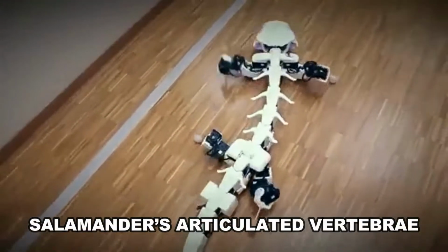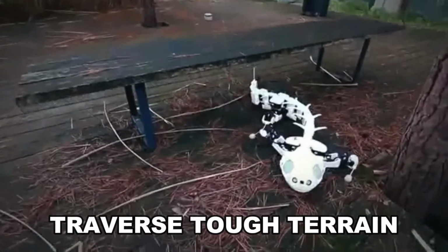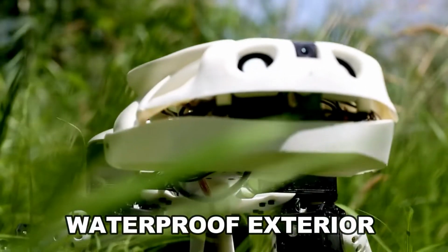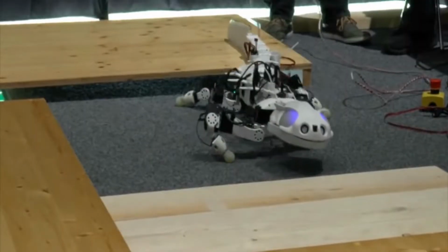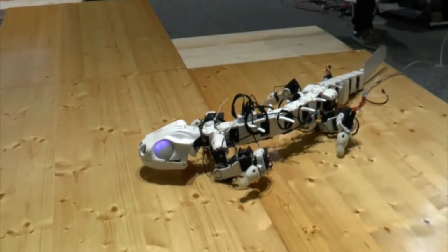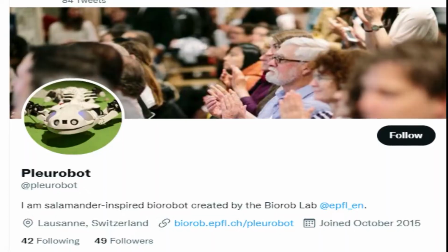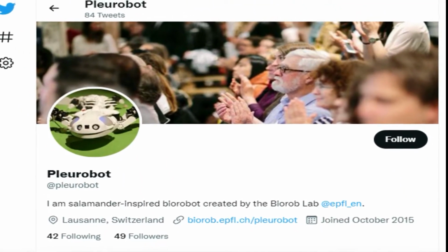It has a salamander's articulated vertebrae, which allows it to easily traverse tough terrain. It also has a waterproof exterior and body parts. All this combined with a sophisticated neural network means this slithering amphibian is a great candidate for supporting search and rescue missions. Pleurobot has its own Twitter account.